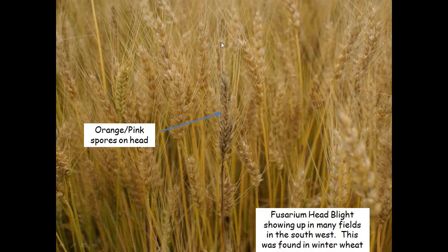one more comment on it: depending on when the infection occurred, hopefully it occurred and is severe enough that it eliminates the head, or whatever part of the head it infected, so the kernels won't develop, or they'll be shriveled up kernels, and then the opportunity to move those through the combine and remove them from the samples can be a lot easier. If the infection happens later on, sometimes we see those kernels still develop and produce a normal sized kernel, and then there are those white chalky kernels that end up in your sample and become a downgrading issue. So timing-wise, when the infection happened is going to depend on how severe it's going to be in the sample.